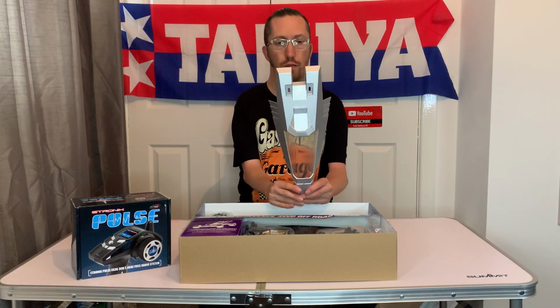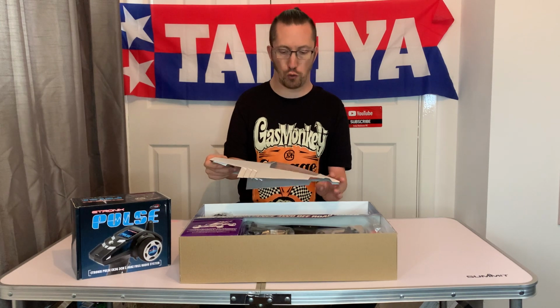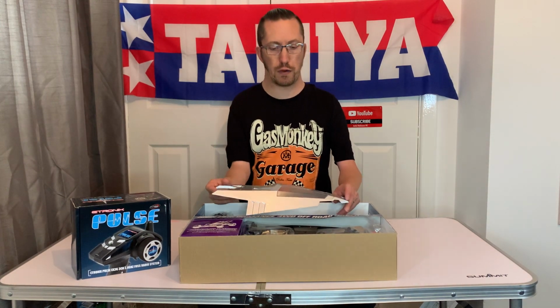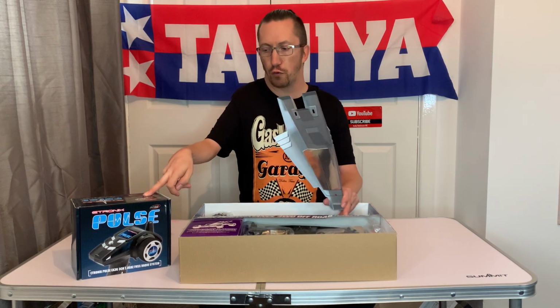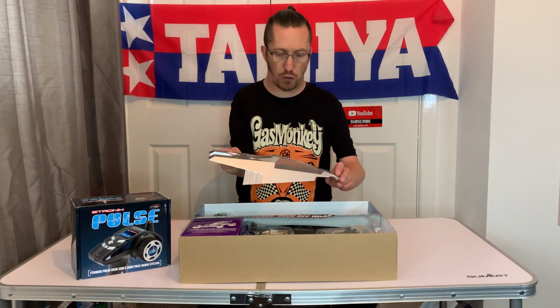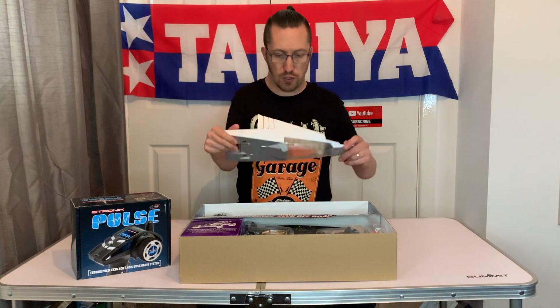All the holes are cut for the body mounts, though you will probably have to put one in if you're running 40 meg or 27 megahertz radio. However, I've got a 2.4 gig for this one, so I might get away with not having to drill any extra holes in for an aerial. We shall see. But yeah, it's very nice.